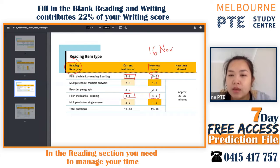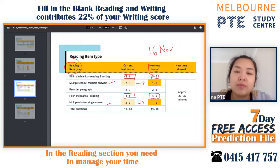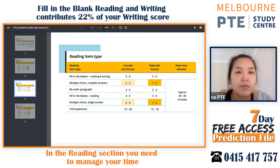Okay. But you can see that they changed the MCQ questions. Okay. So they reduce the number of the MCQ questions, but not fill in the blank. Why? Because this is an important topic. Okay, so because it's important, that's why they don't reduce the number of questions. And in that case, you need to do well in your exam. Okay, so that is one thing I want you to know. Right.